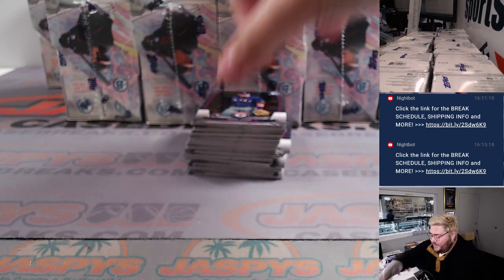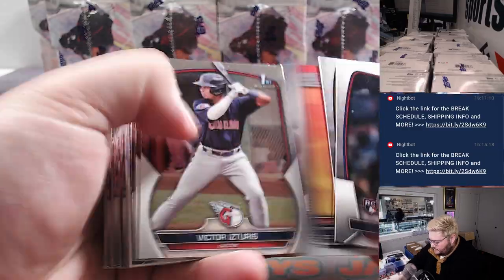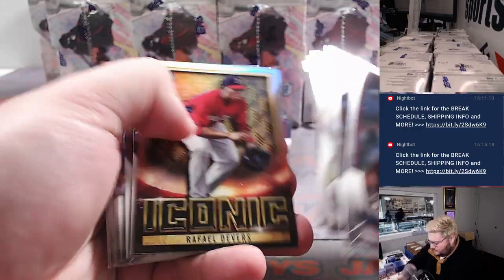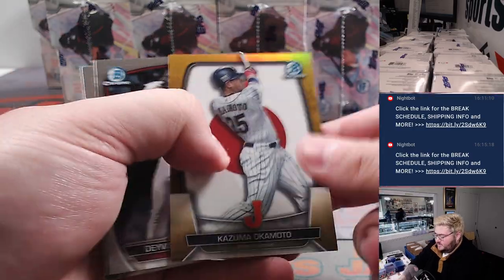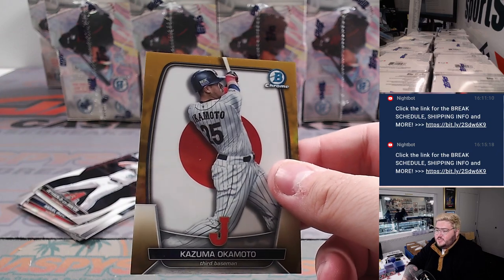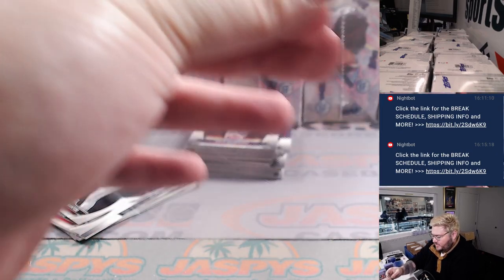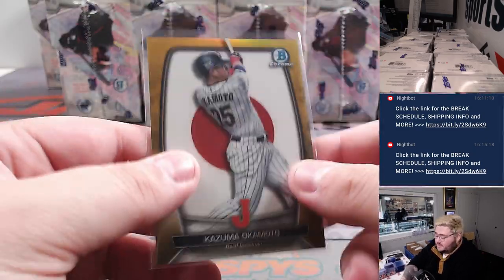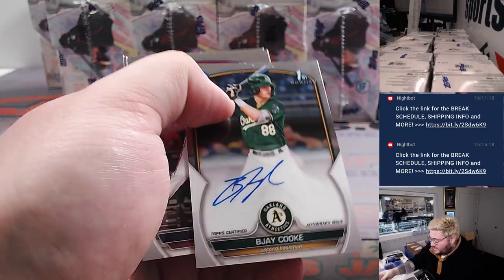But here is hobby box number 1. Good luck, y'all. Ooh, nice. Got a gold. Kazuma Okamoto. World Baseball Classic cards. This is numbered 42 out of 50. This will have to be randomized. Kazuma Okamoto not on a team right now. So we'll randomize that and any other World Baseball Classics all to one spot.